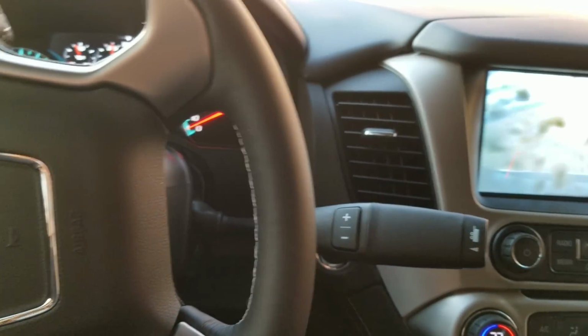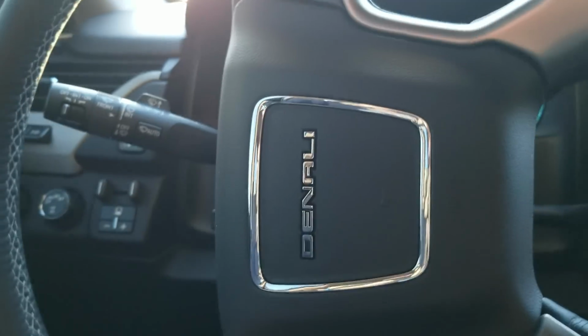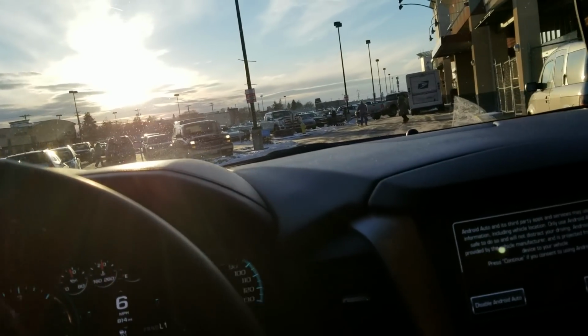It's like customer support. Something Ram could learn from GMC is customer support, and GMC is really good. Ford is trash and Ram is trash on the customer support side. So anyways, back to talking.